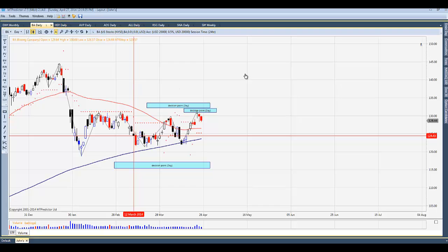And Boeing did get to the target after it had an attempt here. It didn't quite reach it, pulled back, and then just last week popped and reached the level there, from 124.50 to around that 130. Nice round number, 130 and change. So those are wrapped up.